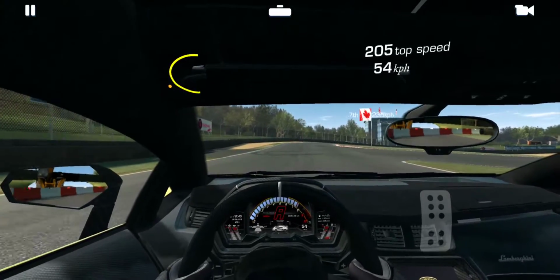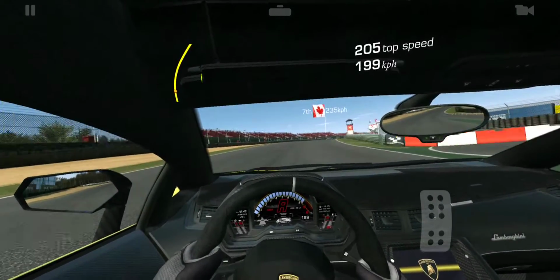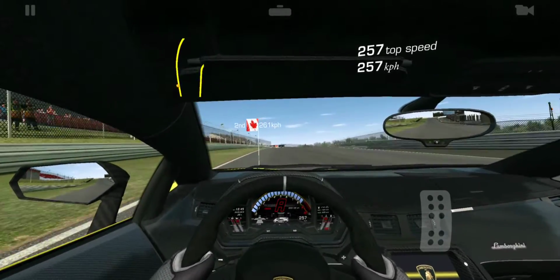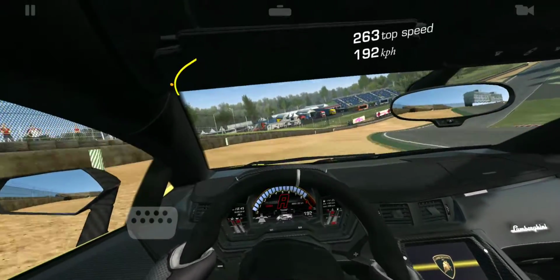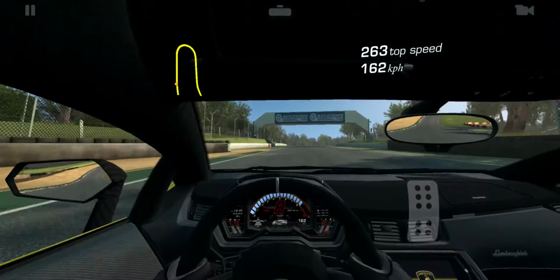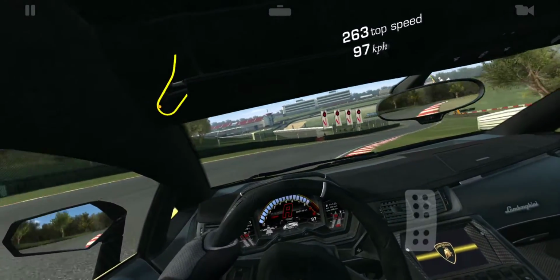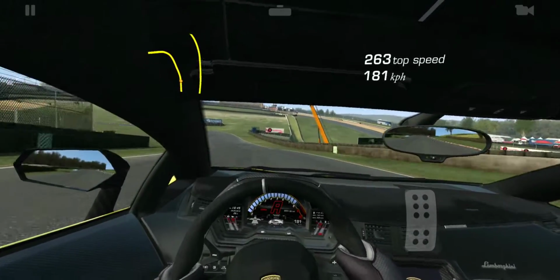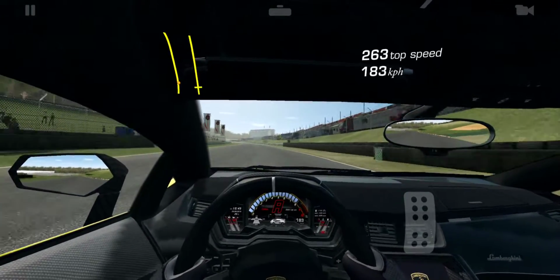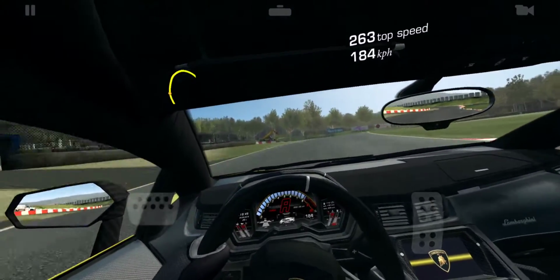Anyway, let's try go flat out and find out what kind of speed we can get out of this Aventador SVJ when in critical condition. Well, enough to secure the first place. There we go. So that's how you can get around if you are not in the mood for bot training. Either that or just service the car. That would be the other option. But this one, you know, we can pull it off. It's fine.